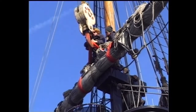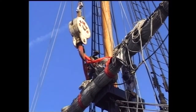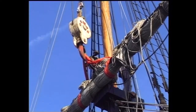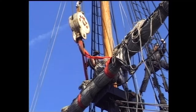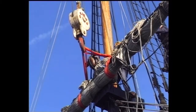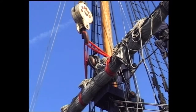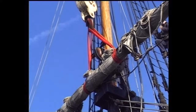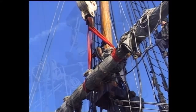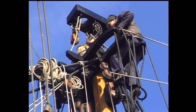The lifting strops are hooked up to the crane, whose jib is within feet of the rigging. With the strops all connected, the riggers are ordered away from the yard as the crane takes up the weight. Once the weight has been taken up, they can now remove the remaining rigging.